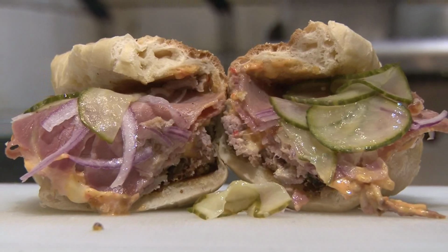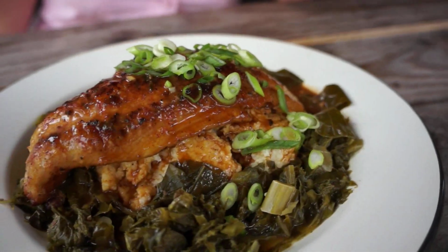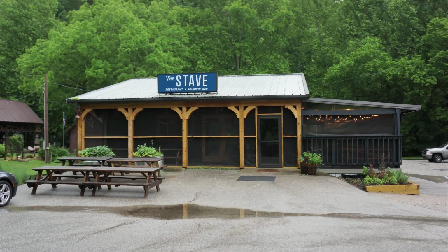Wow! There's so much to love along the Bourbon Trail, and now you can add great food to the list at the Stave in Millville. Come see us down here in Millville. Kentucky proud.